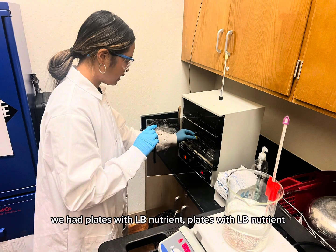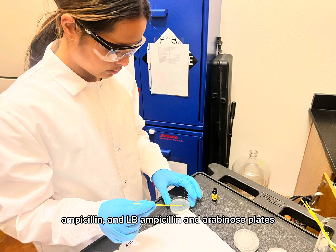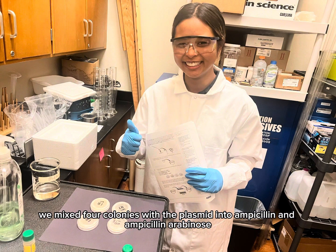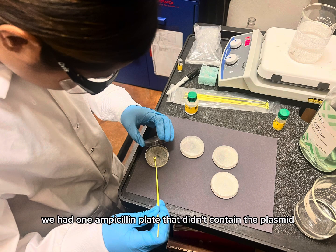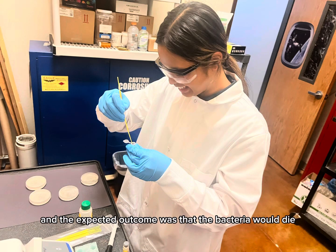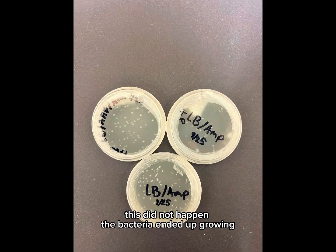We had plates with LB nutrient, plates with LB nutrient and ampicillin, and LB ampicillin and arabinose plates. Once the bacteria was grown, we mixed 4 colonies with the plasmid into ampicillin and ampicillin arabinose plates. We had 1 ampicillin plate that didn't contain the plasmid, and the expected outcome was that the bacteria would die in this environment. However, during our first run of this experiment, this did not happen.